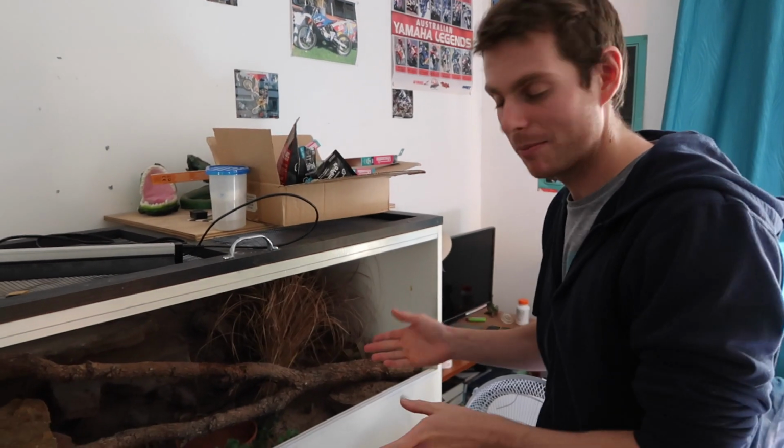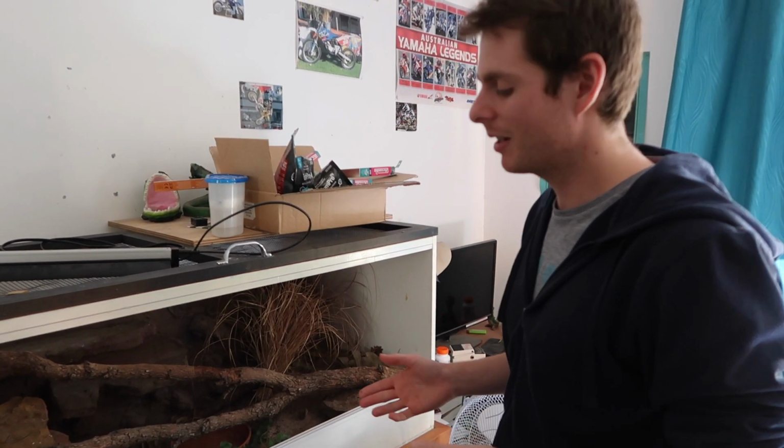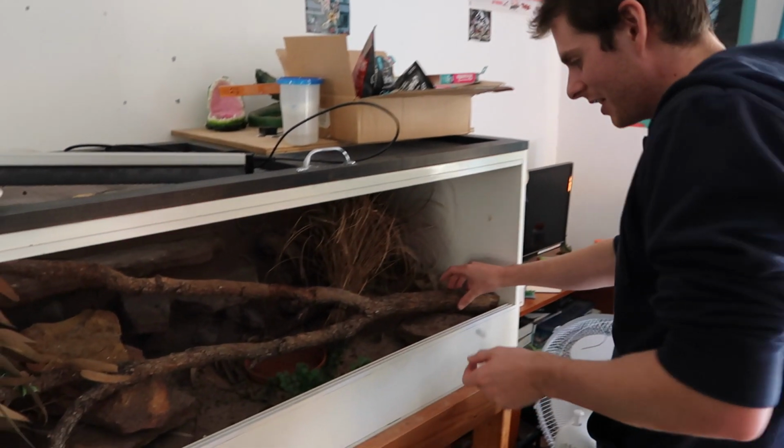Alright, so here in my room we've got a few animals that are brumating. Their lights are completely off, as you can see here. This is my pygmy bearded dragon. I'm actually going to check on her. I don't check on my animals much throughout winter, but I like to do it every few weeks just to make sure they're alive and well and there's nothing wrong with them. So yeah, let's have a look. I haven't seen her in quite a while.